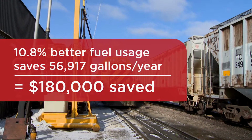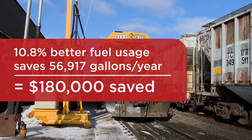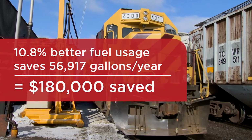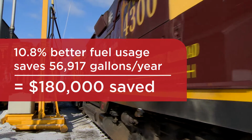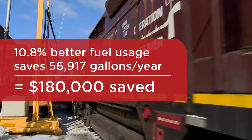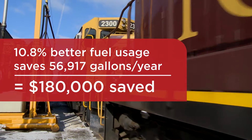During the test with the Cenex Ruby Fieldmaster, what we found is we saved ourselves about 10.8% in fuel usage during the test. What that means is it saves us about 56,000 gallons a year, which equates to approximately $180,000 a year that we potentially can save running Ruby Fieldmaster in all of our locomotives.